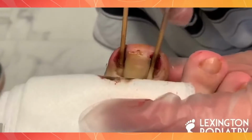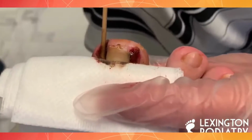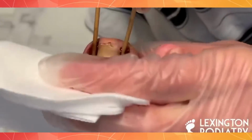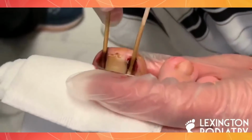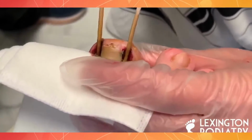So if you're asking yourself, why wouldn't I send these soft tissue, or the granulomas, which is soft tissue, to the lab, it's because this is new. You know, this is only 3-4 months old. If it were something long-term, or if something comes back, we'll definitely send them off to the lab, okay? But I don't think we need to at this point.